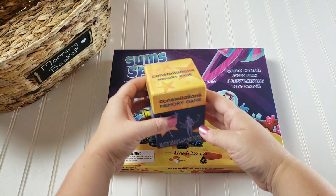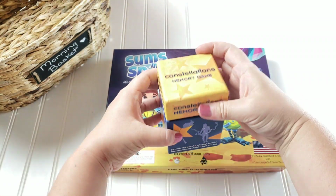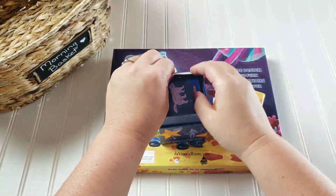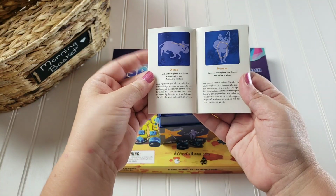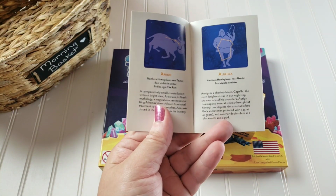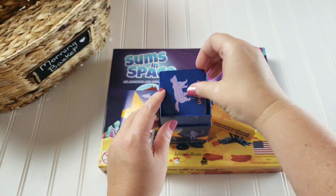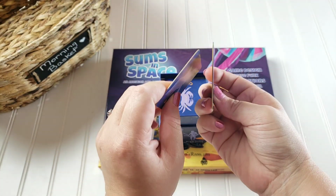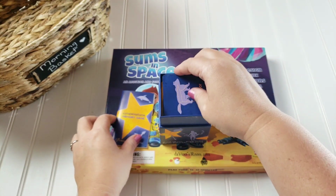And then this is Constellations Memory. It has this really cool booklet that tells you about all the different constellations and gives you more information on them. And then all of the memory cards are this really thick cardboard, so they're really nice quality.